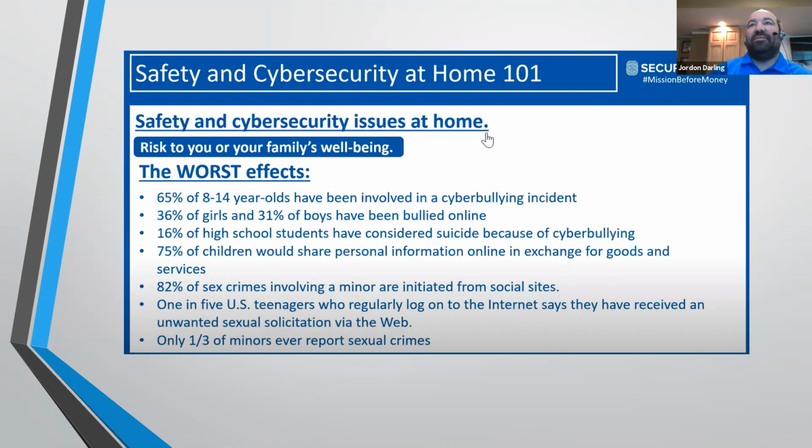These are your loved ones that you want to protect, and there are things you can do to just be responsible. 75% of children would share personal information online in exchange for goods and services. That's a training opportunity. Teach your kids how to do this, and they're going to learn from you. So make sure you put the practices into place.